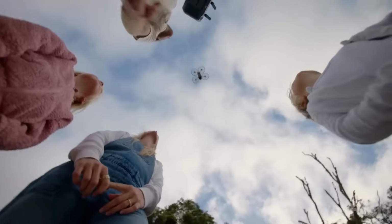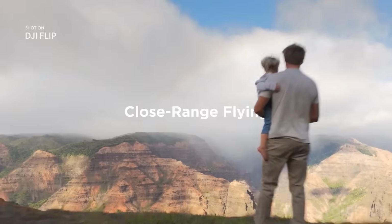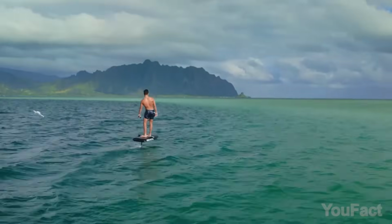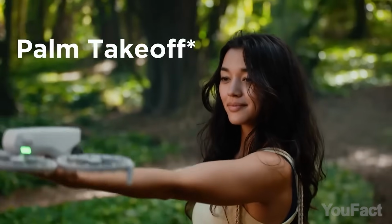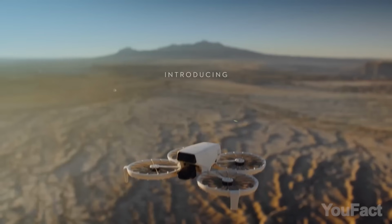The RC2 controller gives an incredible 13-kilometer range, which is just insane for a drone this size. Plus, with a max flight time of 31 minutes, you can capture way more footage without constantly swapping batteries. Weighing just 249 grams, it doesn't require FAA registration, making it super convenient. You can launch it straight from your hand.